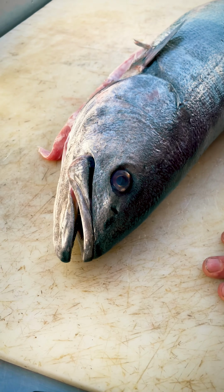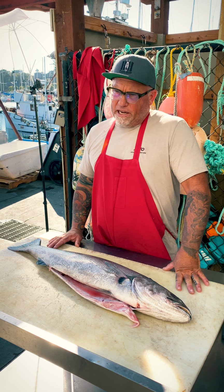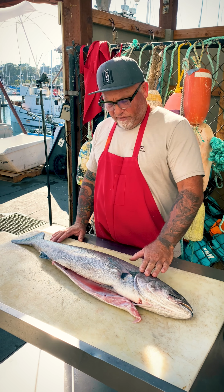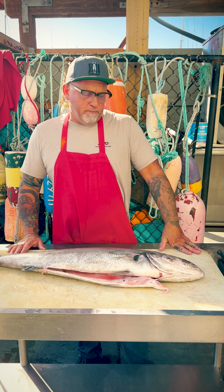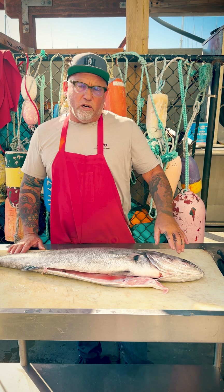It's an incredible white meat fish. Really beautiful. I'll be cutting it up in a second. We can show you that. I usually leave the skin on, scales off. So it's really great for barbecue. It's insane. This makes really great raw fish.